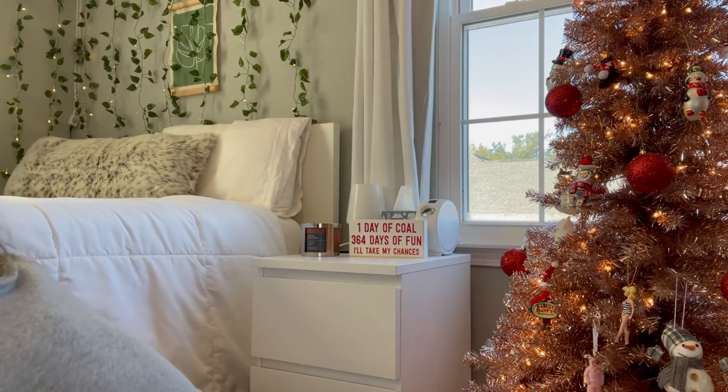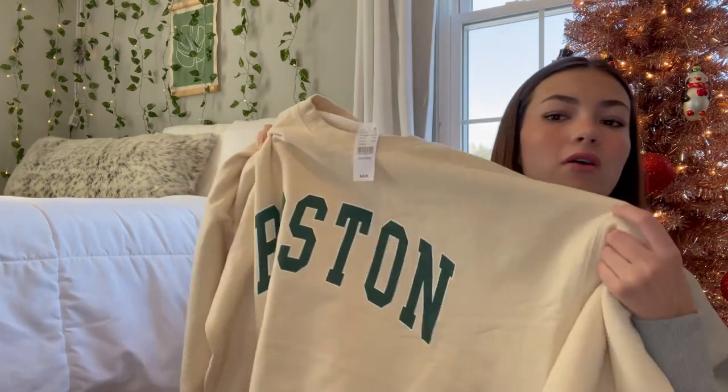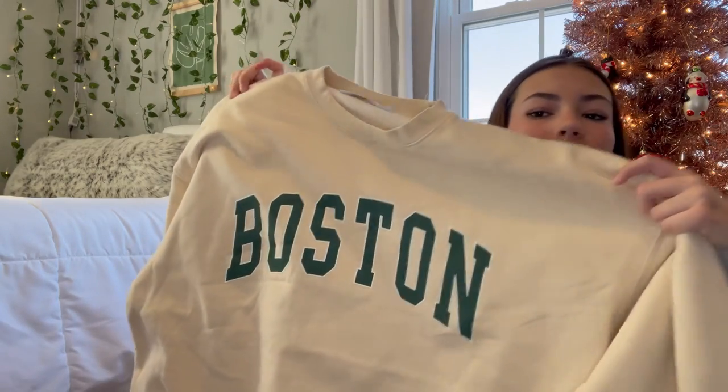And she also got me this John Galt sweatshirt. Brandy Melville or John Galt sweatshirts are seriously the best on the planet. Well, the oversized ones are my favorite. I have two of the fitted ones and I don't wear them quite as much, but they're still good. But the oversized ones are perfect. So this one says Boston. Super excited. I'm probably gonna wear it way too much.